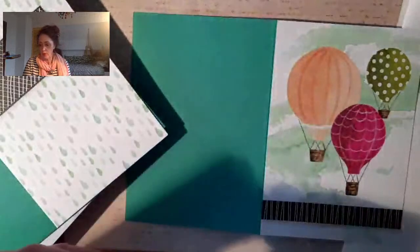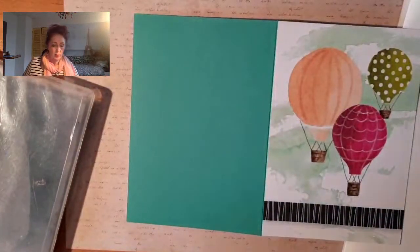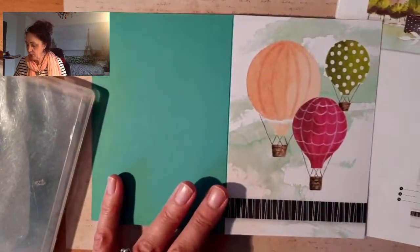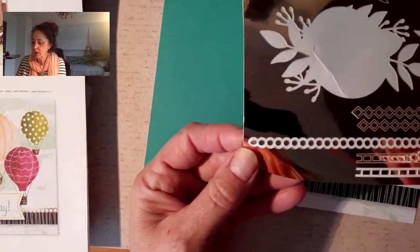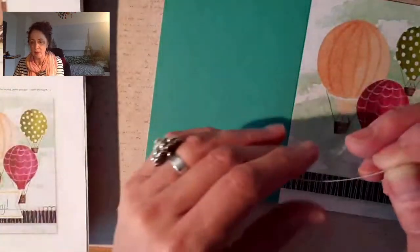And the palm tree card. Okay, there we go. Now, I need to find my instructions. Oh, it's right here. So this is a happy birthday card, and it has this cute little chain link thing. There, and see how nice it all popped out and all those little dots are left behind. I didn't have to do any fussy poking.